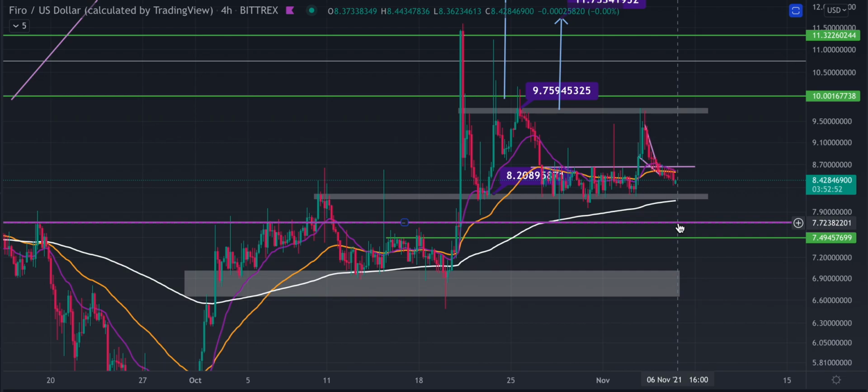Remember, none of this has to happen if Bitcoin doesn't break support. If Bitcoin doesn't break support, I probably still think we're going to come back down to here. If Bitcoin was to turn around right this second, bounce off 60k, then obviously I'm going to see a reversal over here, get back above $8.60. And then what I'd like to see after that is get back to this supply zone at $9.75. And after that, our EMAs will come up and we'd probably fall back to them and go up.